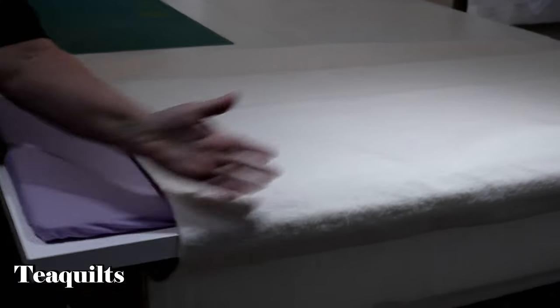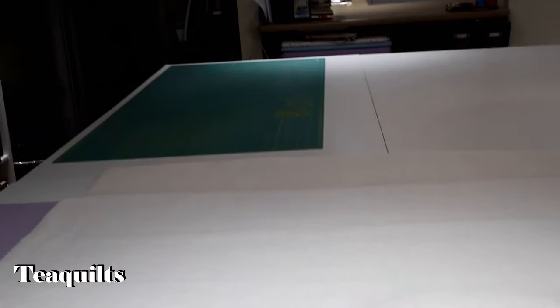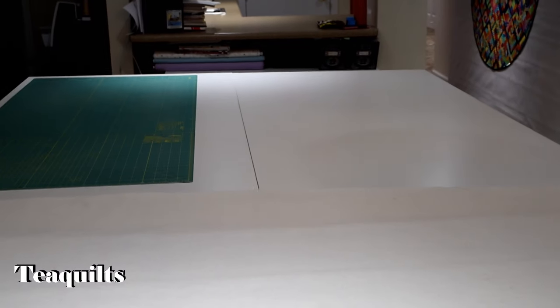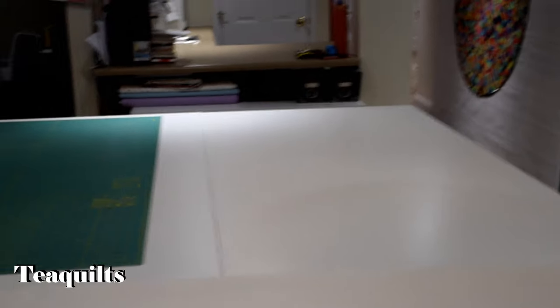You told me earlier that you only have one batting that you purchased. Well, I actually have two here right now. This is Hobbs 80/20. And then on my long arm table, I've got Quilter's Dream Wool, that I use for my husband and myself. That makes it easier for you to store batting, because you only need so much of the other if it's just for you. And then she quilts for other people, but we're not taking new customers. We talked about that.